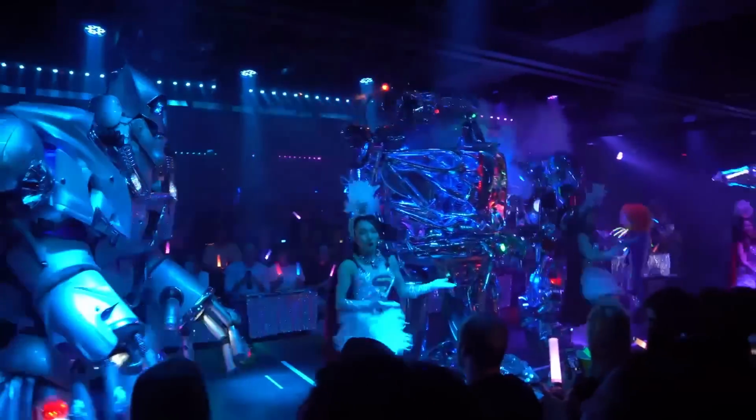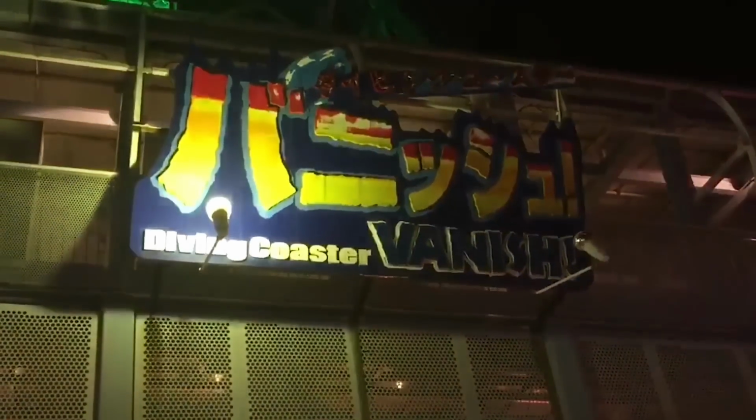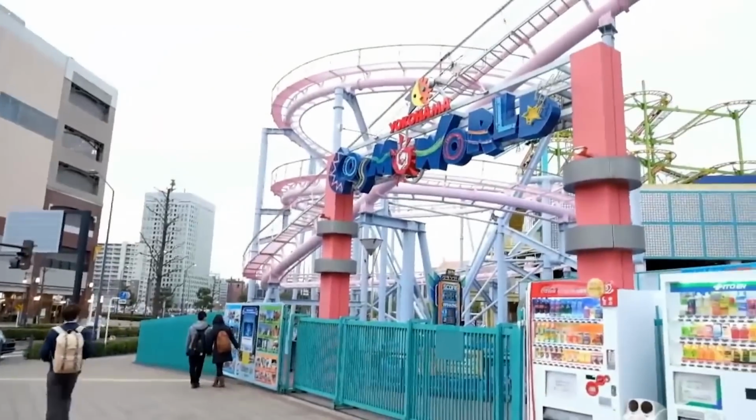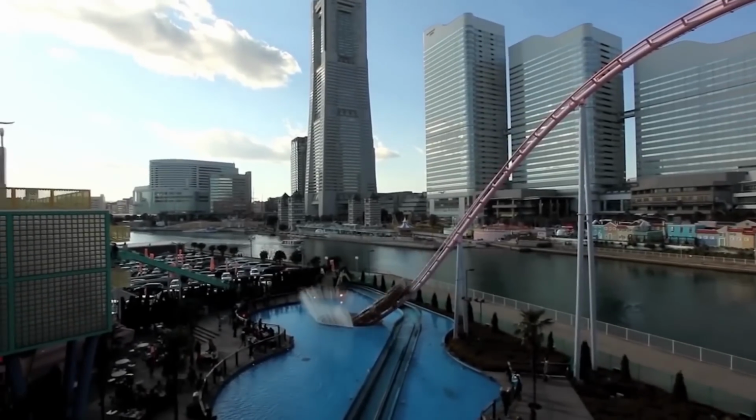Japan is well known for pushing boundaries in basically everything they do, and roller coasters are no different. Vanish is a one-of-a-kind roller coaster, and its name is incredibly accurate. This roller coaster makes its riders, you guessed it, disappear by diving straight down underwater.